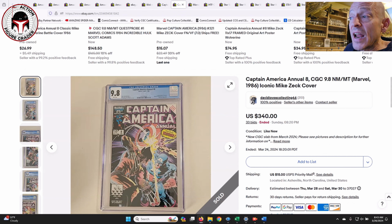And then here's one I did just pick up on eBay. I didn't pick this one up. I picked up one in a buy it now. I paid a little bit more. I paid, I think, closer to $400. This one sold for $340 in an auction. This is Captain America Annual from 1986. This is number 8, Captain America Annual number 8. This is a pretty awesome Mike Zeck cover.